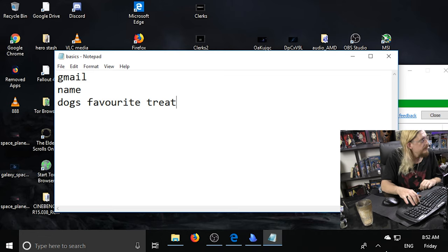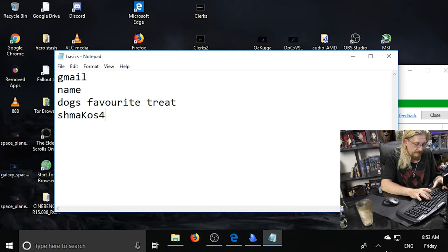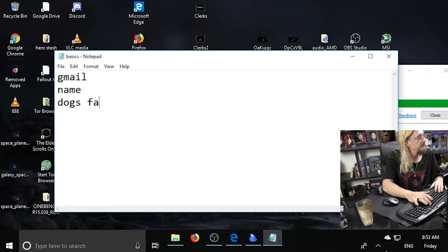So a password like Smackers 4-pack is a really good, secure password. Something like that, or just Heinz baked beans, Heinz beans 45, with a capital B. That kind of thing is good, and then you can have a basic thing like, best on toast, and that's your beans.